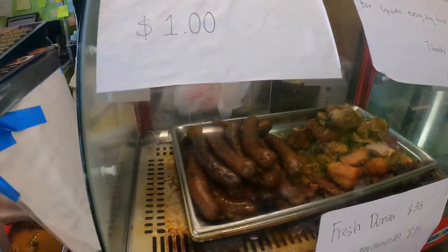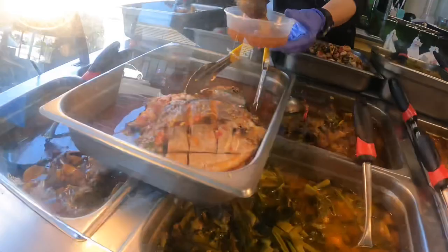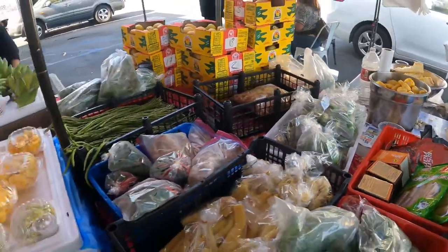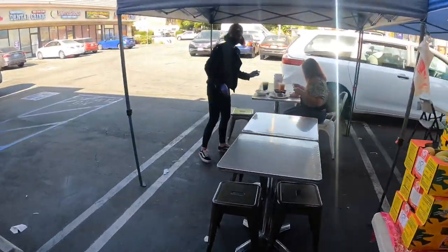So we're just checking out what they have already available here. They also have a menu where you could choose, you know, and they could cook it. But we're here to just try out what they have already and just go ahead and try it out.